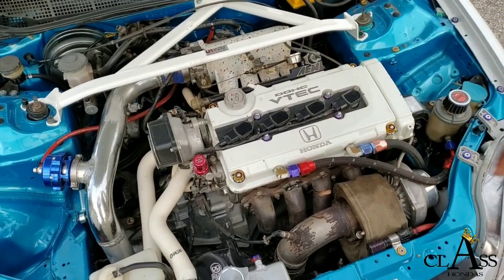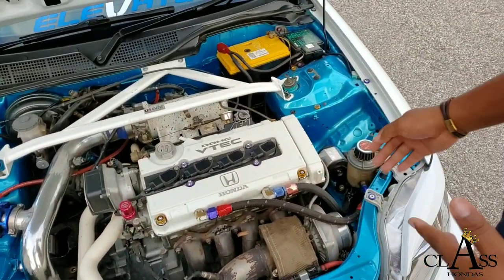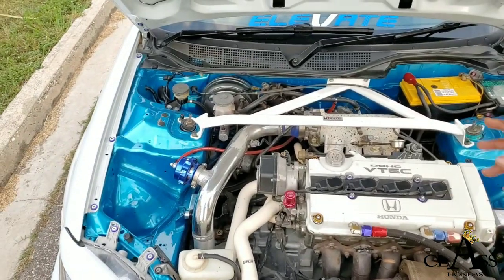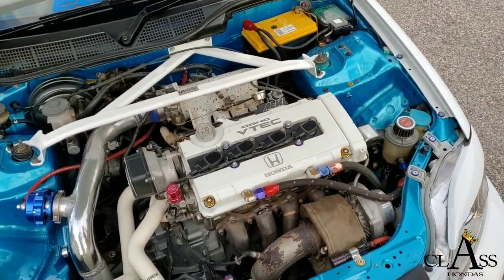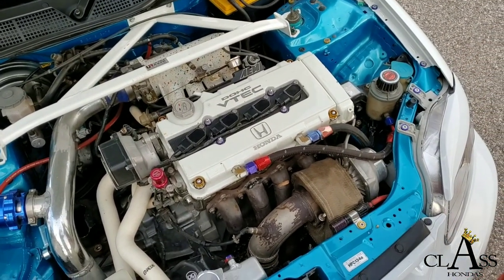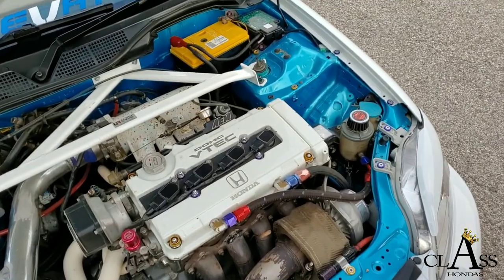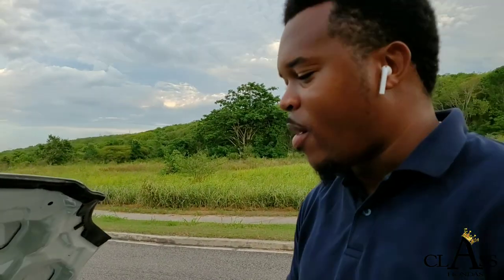I mean, the color is bright and everything. Right now, it's kind of dirty because I've been going from work to home, so on the weekend, I'm going to clean it up again. This is a CTR, some CTR cams, and a nice size turbo. I haven't really checked it out to see what exactly it was, but once I get the power, I'm good. I'm sure it's a good one.